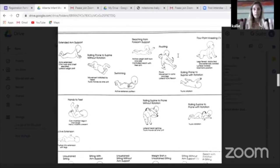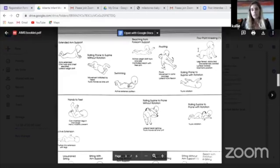So once they get strong by pushing up on their hands, they start moving to the side to be able to pivot each direction. And then come about 6 months is where you start to see them drawing their knees into their chest, using that core strength to go up on hands and knees in preparation for crawling.